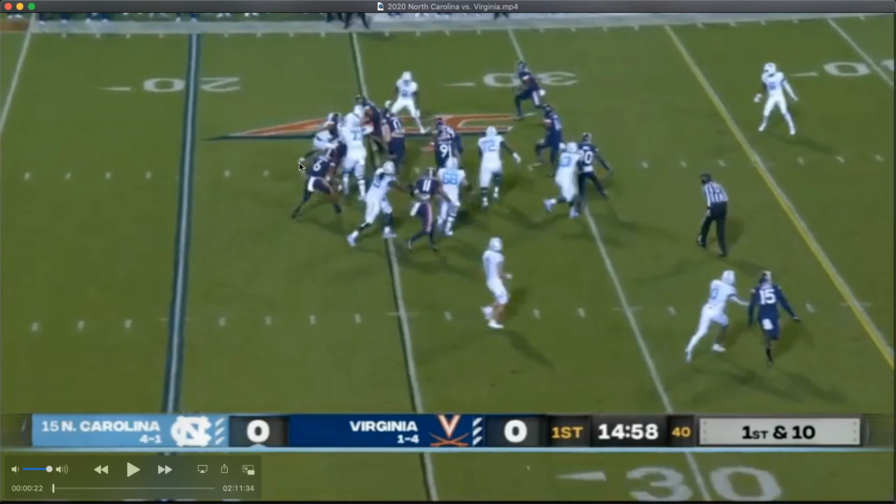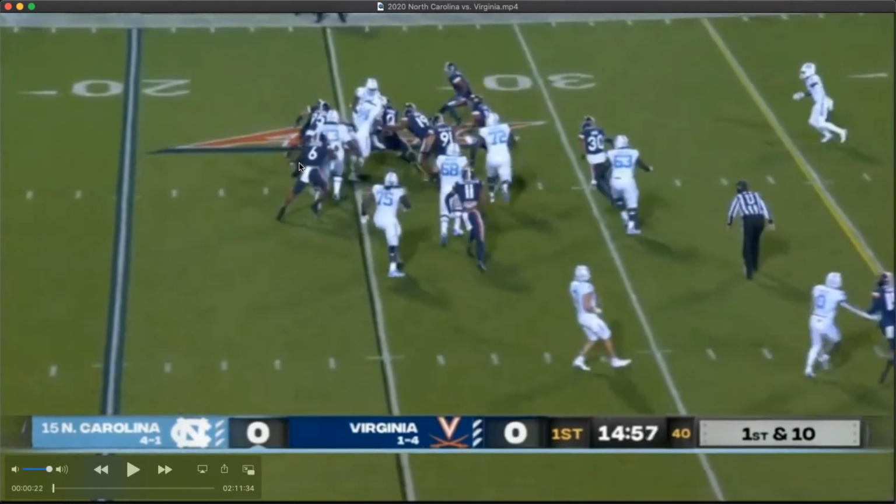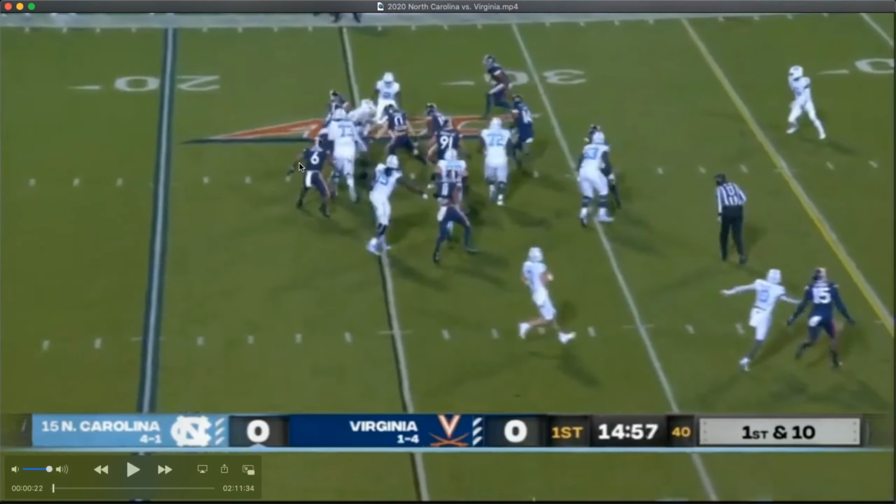That's what makes them so difficult to run against, is basically you've got a series of players that when you look at this, how many guys are making this tackle?